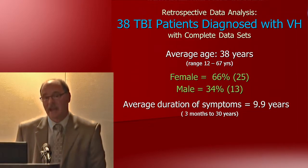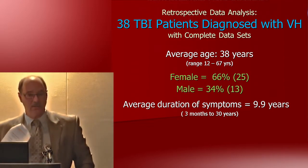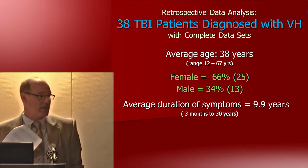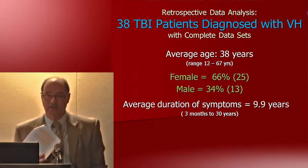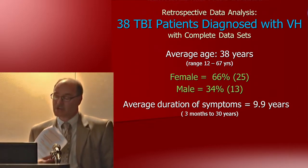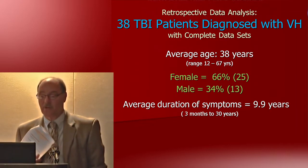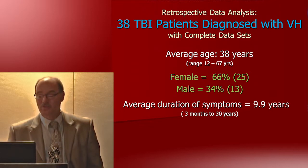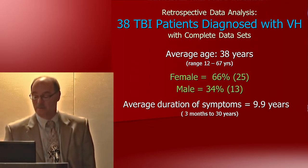So it turns out that we got a data set with 126 patients that had complete data. 38 of them were traumatic brain injury patients. So we're going to work on that subset here today. All right. Average age was 38, but the range was from 12 to 67. 2/3 were female. And average duration of symptoms was 10 years, which is not uncommon at this point in time, 3 months to 30 years.